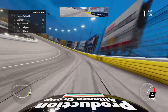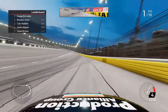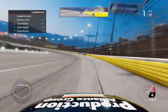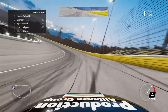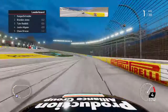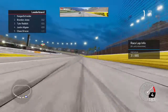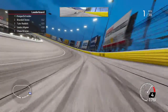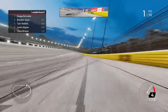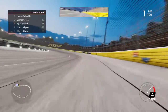Reddick again, though, trying to close the gap. He's been trying to work around the bottom of the racetrack. Does keep closing the gap, though. Or sorry, no, that's Brandon Jones in second. Reddick is back to third. He's been trying to run the outside the last few laps. Brandon Jones again, he keeps getting to the inside.